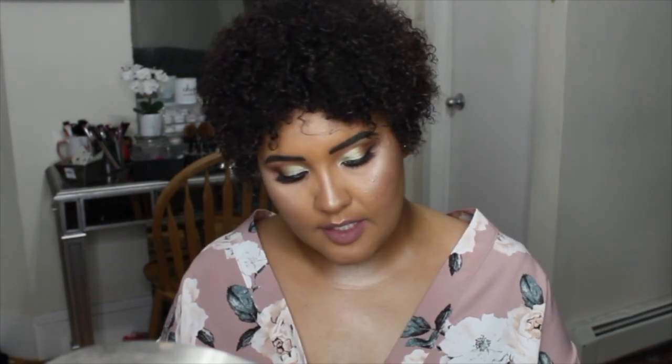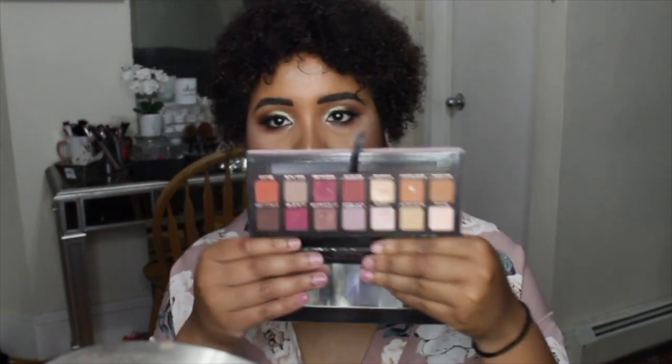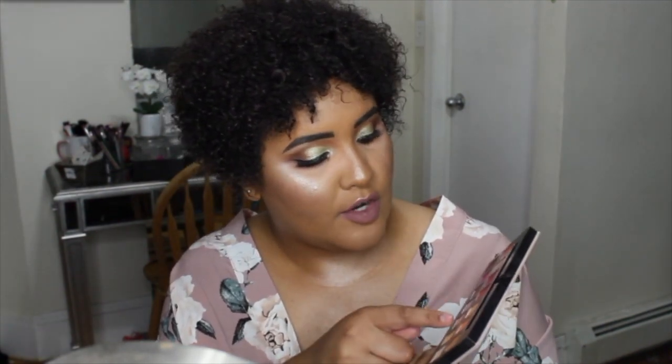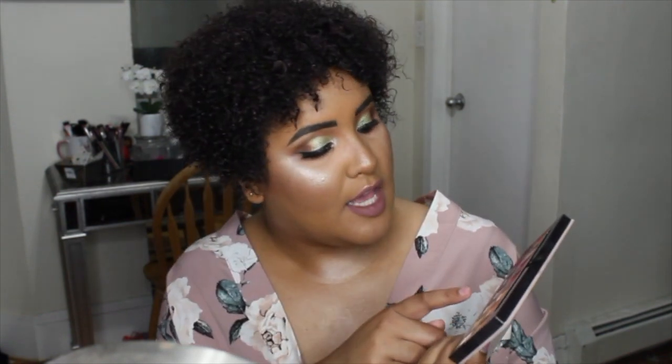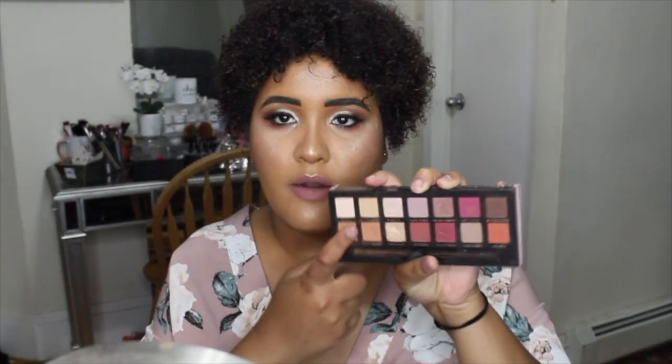My first palette, I'm going to show you the oldest one that I have acquired, and that will be the Modern Renaissance by Anastasia Beverly Hills. I really love this palette. As you can see, I have damaged it a lot. Some of the shadows I have not used yet, but as you can see, Burnt Orange is one of my favorites. That one has a hidden pan on it, and also Primavera is one of my favorites, and Citrus Amber and Regal are my favorite. But I really like this palette. It's very pigmented, it's easy to work with.